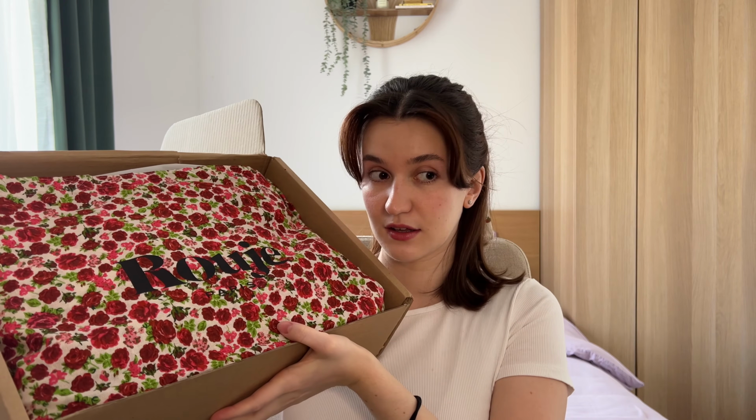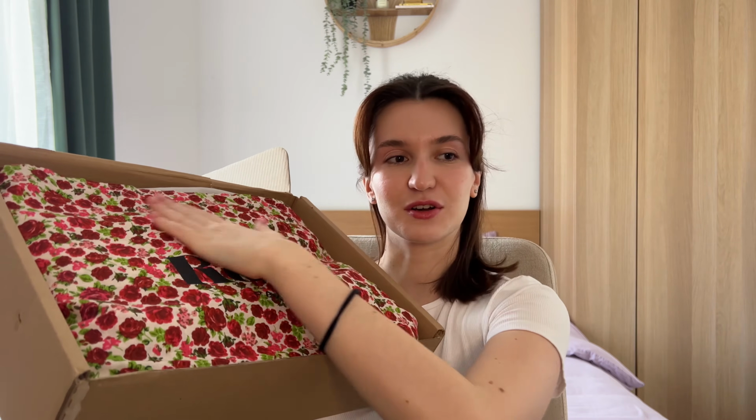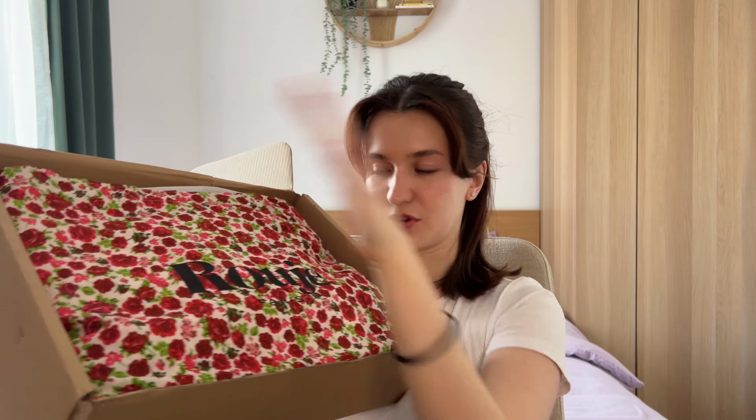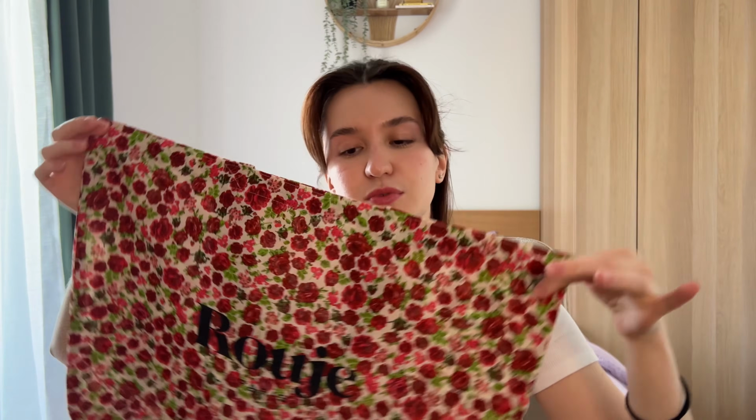Let's open it up together, talk a little bit about the quality, sustainability, and then let's do a try on. This is what it looks like. They always pack their tote bags with every order. The tote bag always matches their current campaign or the style they're going for. Right now it's like spring summer.